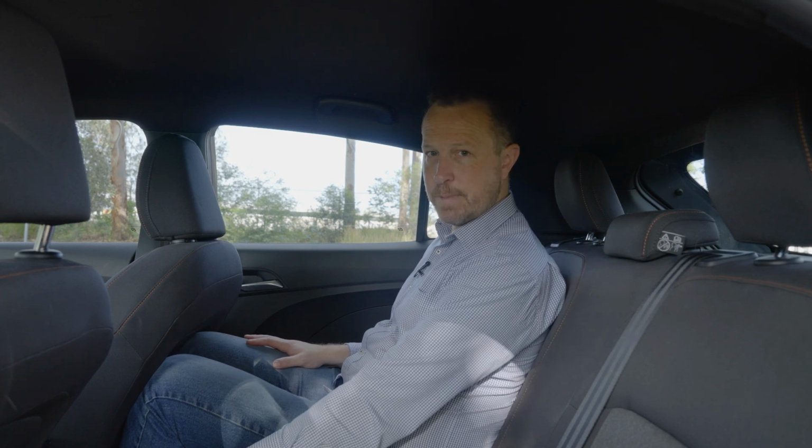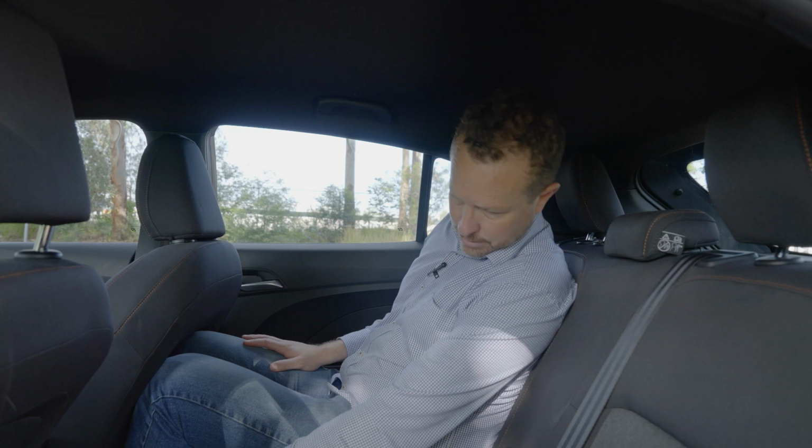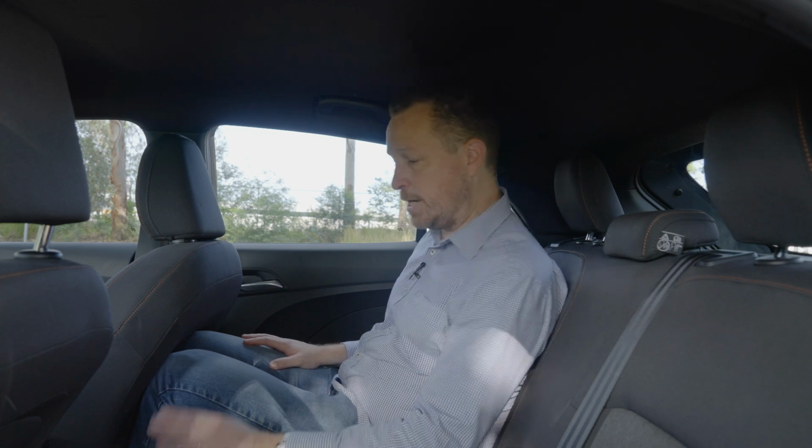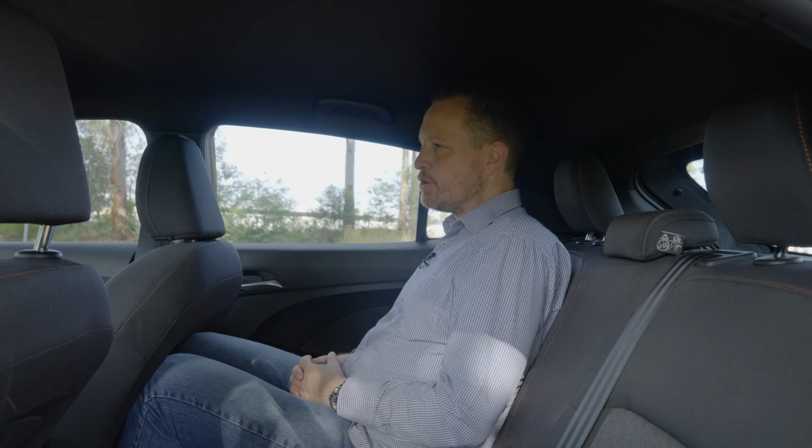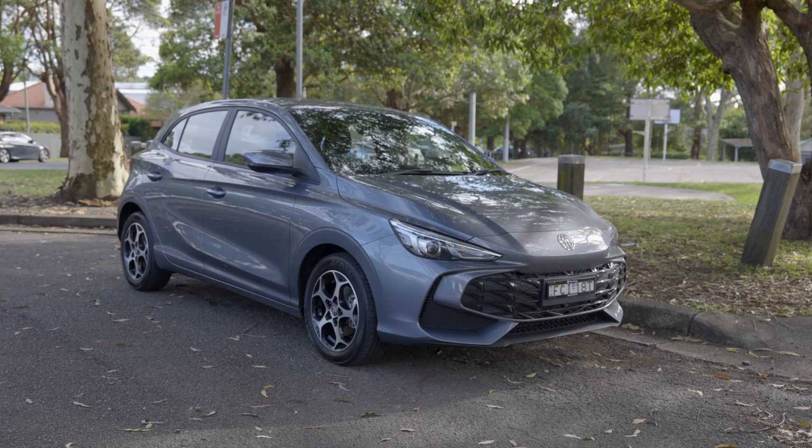Just the one USB-C port here. Actually, no, it's not even USB-C, it's USB-A. One USB-A port here in the back. So yeah, for a short trip, the back seat's all right.